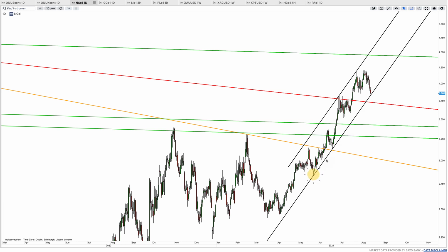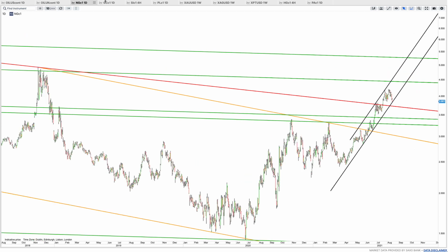You can see it has held 2 times here, 2 times there. So it is a steep channel, and it may keep on going before it breaks to backtest the red. So there is that.